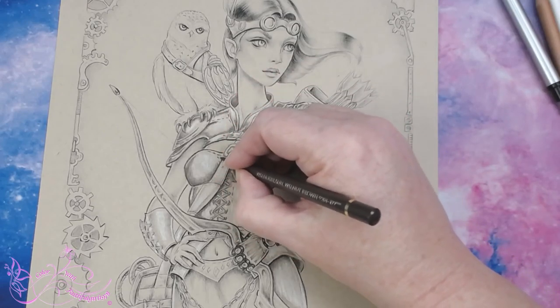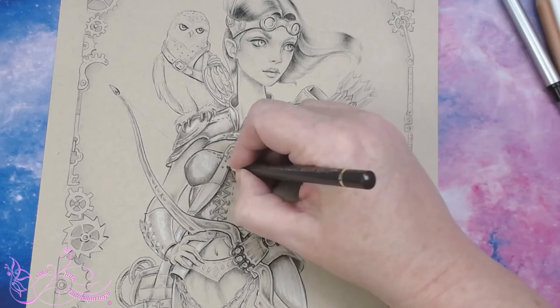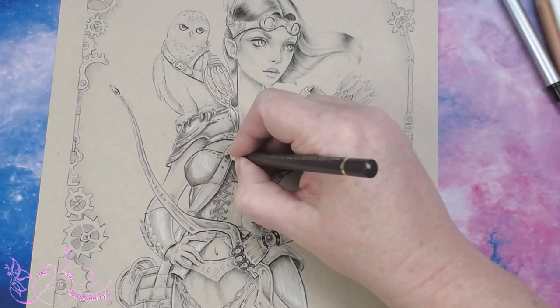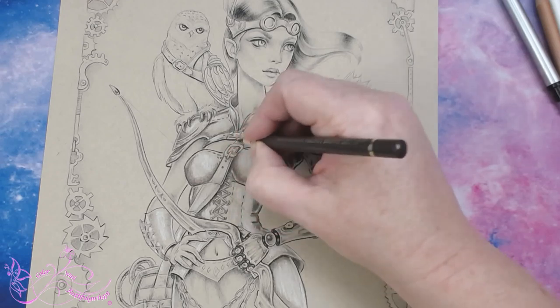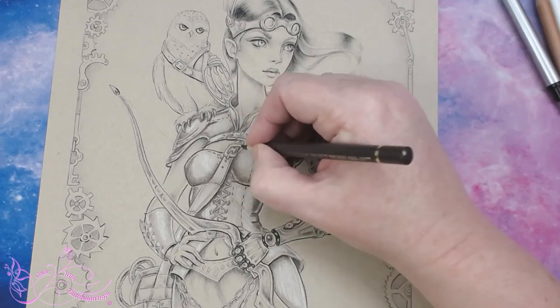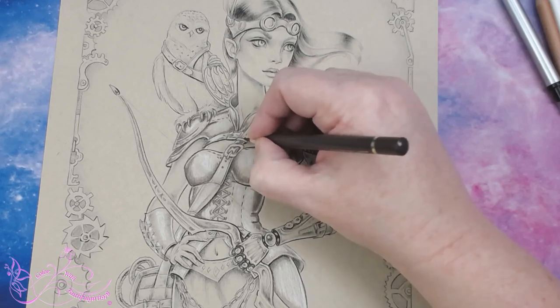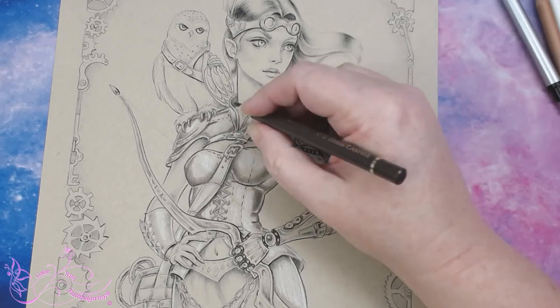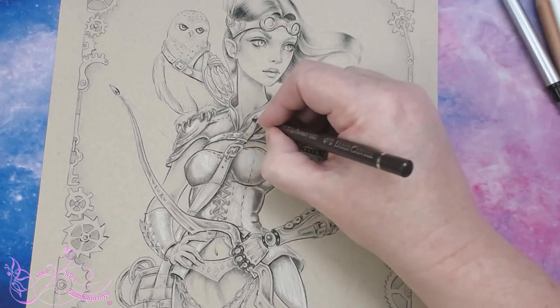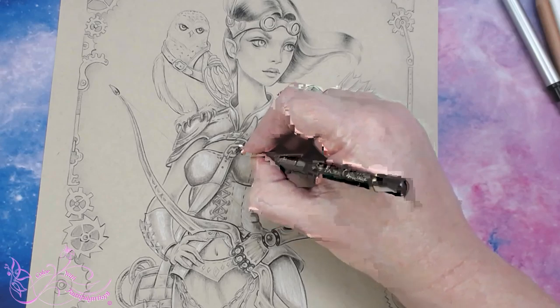So, Laura's image came up really good. She used a little bit of Tombow marker for her little background, and then she did the skin so far in Black Widows.